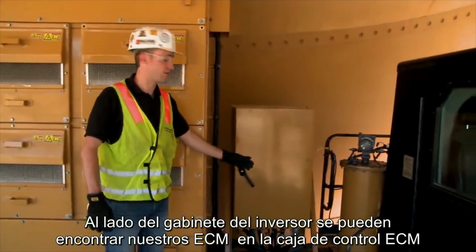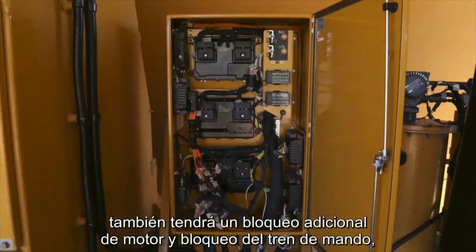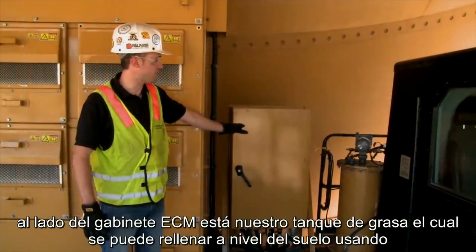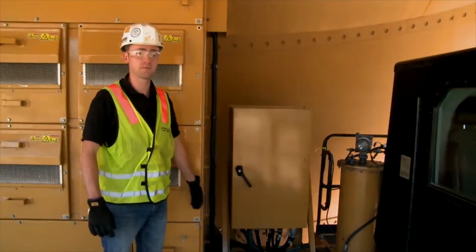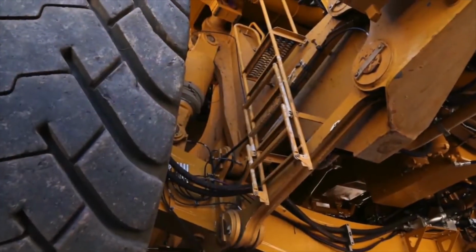Next to the inverter cabinet, you can find our ECMs. In the ECM control box, you'll also have an additional engine lockout and drivetrain lockout. Next to the ECM cabinet is our grease tank, which can be filled via ground level with the optional service center attachment.